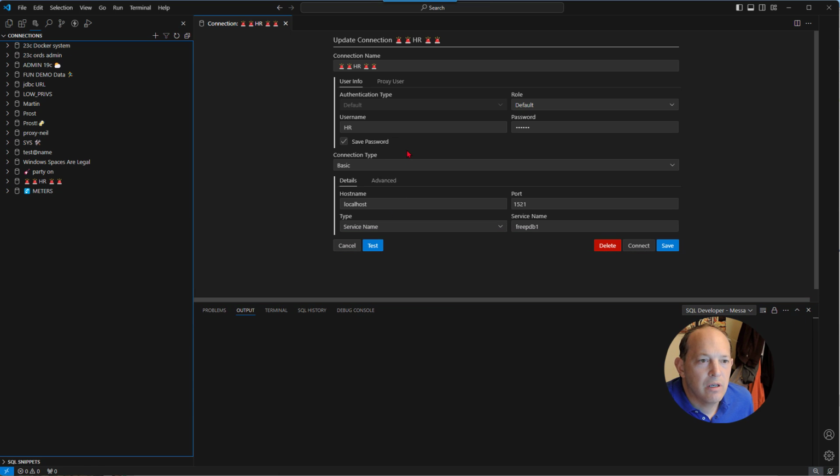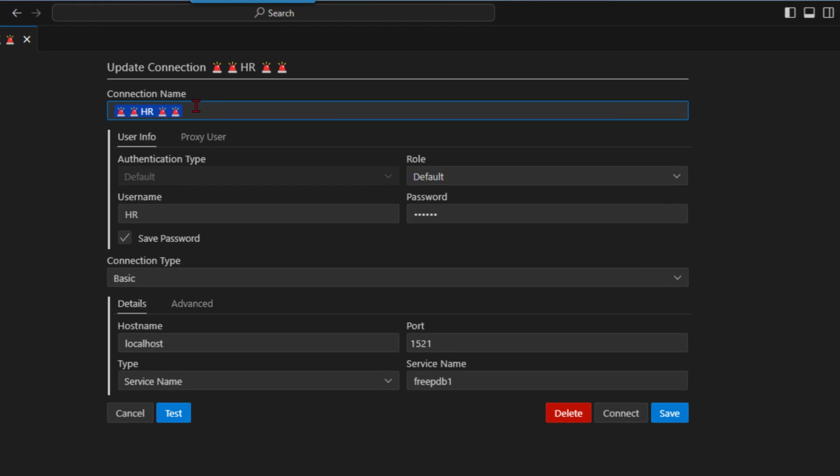So this is going to look really familiar if you've created connections before in the old SQL Dev. We're going to have a connection name, and it's good to use really nice names because the name is going to show up in a couple of different places. I've used some of these emoji characters to have this connection pop out, so it's just easier for me to see.